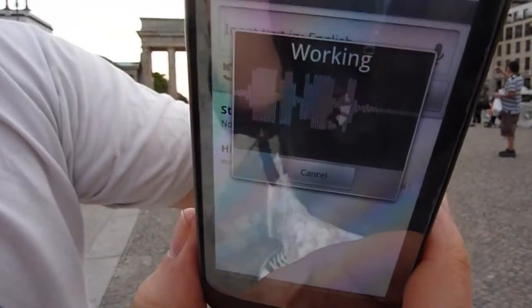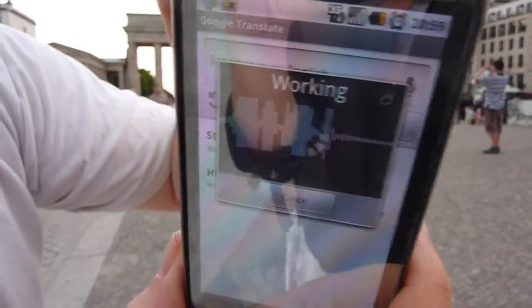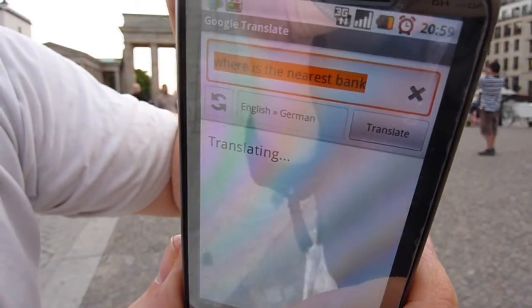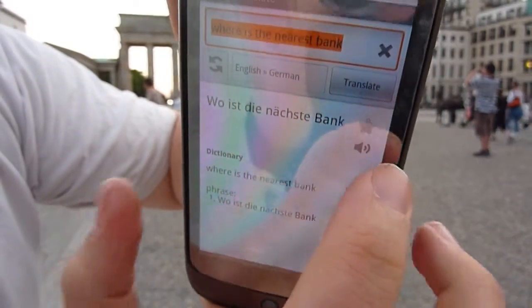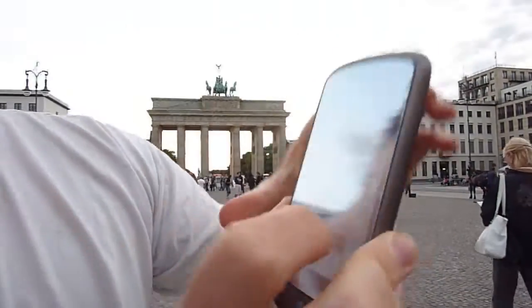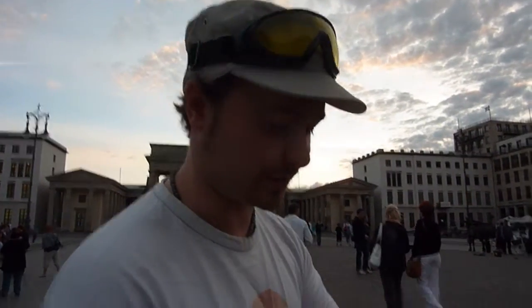So once again, it's trying to see if it can figure out what I said. And it does this for a few languages. Where is the nearest bank? Translating, wo ist die nächste Bank? But even better is, again, ist die nächste Bank. So it actually speaks it to the person as well, which is really cool, and it does that for a few different languages.